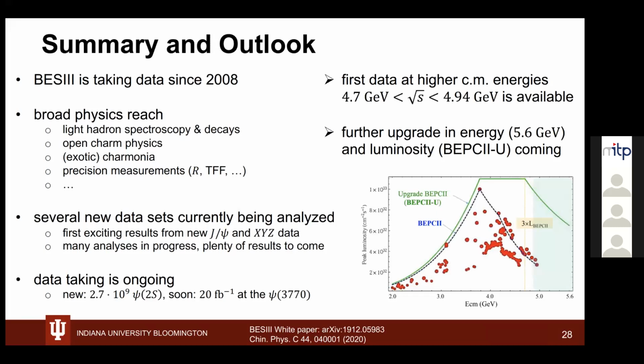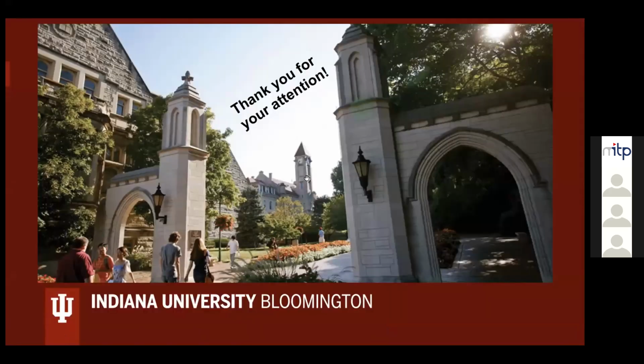And then a further upgrade in energy has actually already been approved, and will be done by the end of 2024, most likely. So that will extend our energy range up to 5.6 GeV, and will also allow us, for these higher center of mass energies, to roughly triple our instantaneous luminosities. With this, let me thank you for your attention, and I'm looking forward to questions.